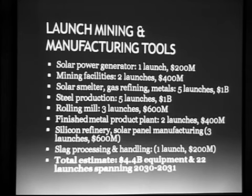Now, I budgeted 6 megawatts of power just for the factories. We'll need mining facility, ore movers, grinders, separators. I've budgeted a couple of launches that's at 50 tons each and $400 million. We'll need solar smelters, gas collection, refining, metal purification. I've budgeted 5 launches and $1 billion for that. Steel production, another 5 launches, another $1 billion.